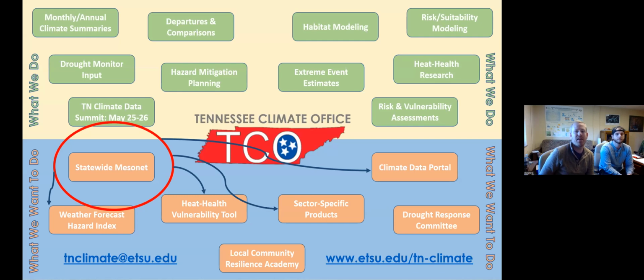With the statewide mesonet, there's lots of other things that we can create and provide as far as data and climate services go for the state. They include possibly a weather forecast hazard index, and a climate data portal, which we're going to work with TEMA on to make our data more accessible so you can use it. A heat health vulnerability tool and other sector-specific products, like the temperature inversion modeling for spraying pesticides, we would be able to create from the data.